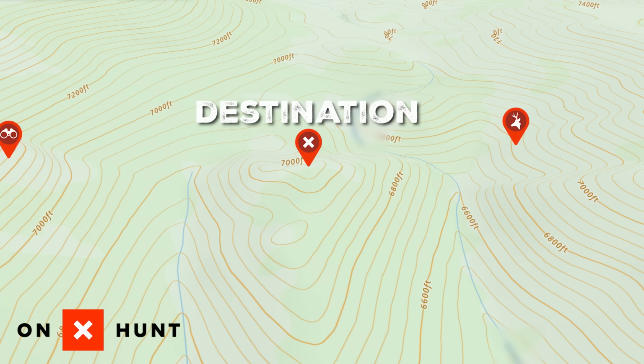So we have to go down this ridge. We're gonna get that knob between him and us so that he can't see us because there is deadfall. We're gonna try to be quiet, but there's a lot of deadfall. And we're gonna work our way up that knob and hopefully still find him in his bed.